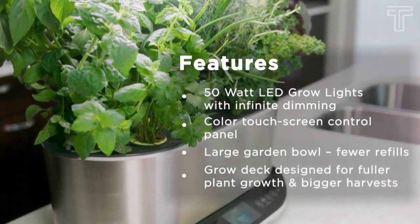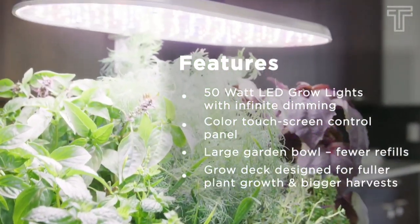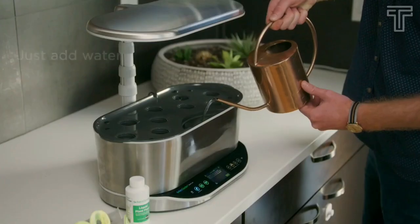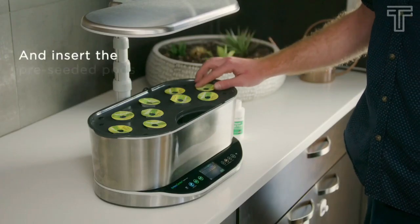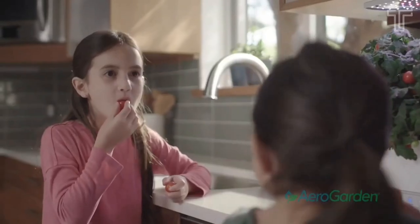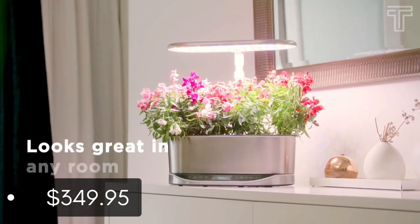50-watt LED grow light for full spectrum, optimal lighting, color touchscreen panel with water and plant food reminders, and infinite dimming grow lights. Full healthy plants equal big yields of more flavorful produce. With room for up to 9 plants growing 5x faster than soil on the grow deck, it grows up to 24 inches tall. You can grow even more variety with a sleek modern garden that looks great in any room. It costs about $349.95.